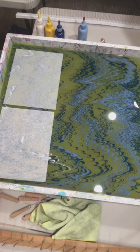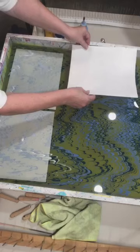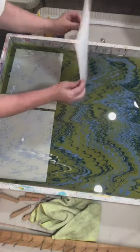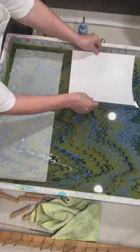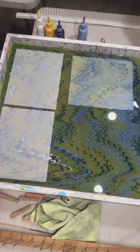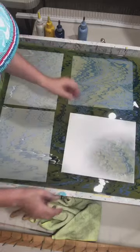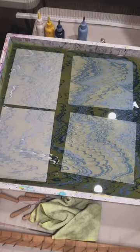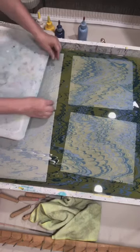Now, actually, I can fit 2 of the others too. So this is one of the last sheets of my good paper. Oh, look how pretty that is. Okay. So now we'll get a very good comparison of which paper took this design best.